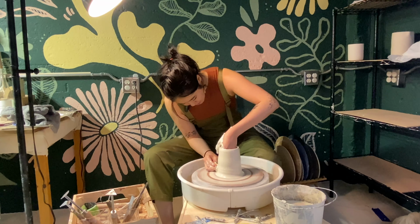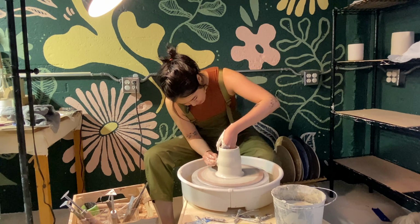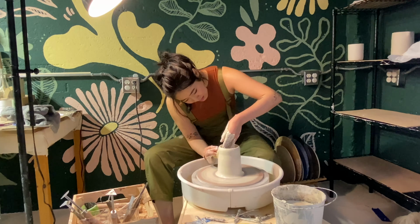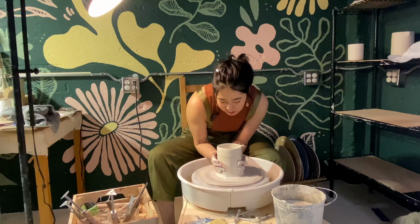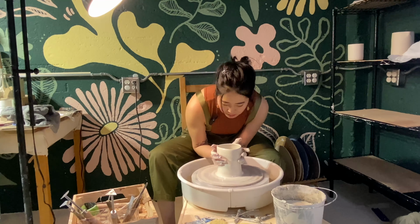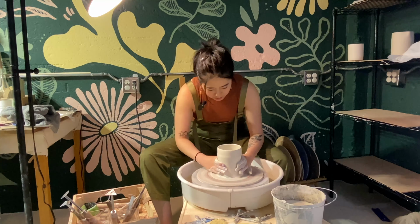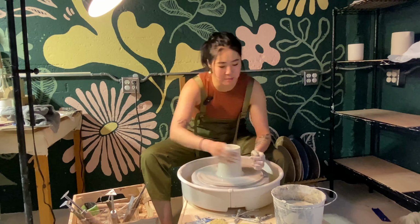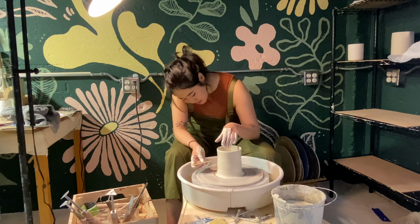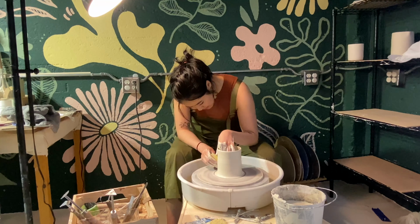Let's see if I can build this one up. Usually when I try to make things tall, that's where things tend to go south. There are so many steps in pottery in which things can go south. First, it needs to survive throwing. Oh god, not enough slip, not enough slip. Yep, okay. Then if it survives the first firing, you have to glaze it, and nine times out of ten there's going to be something.